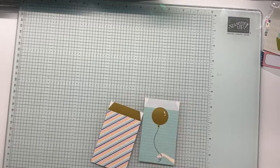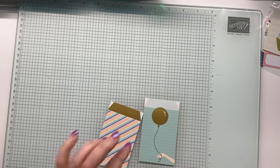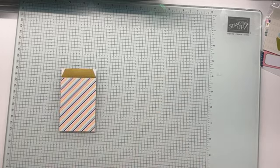Need my scissors to lop off these sides. Oh, good. I'm glad it was fun. Hey, Beth, how are you?